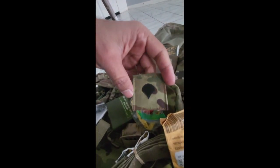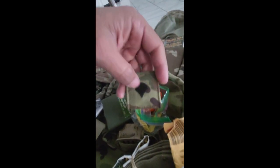This is for your dog tags. Never received my dog tags whatsoever. Another one, this is for your uniform. You'll place this on the center of your chest on your OCPs. Once again, that's a specialist sign. That's my rank. And then this is just your dog tags that I never got issued. Many of us did not get issued it.